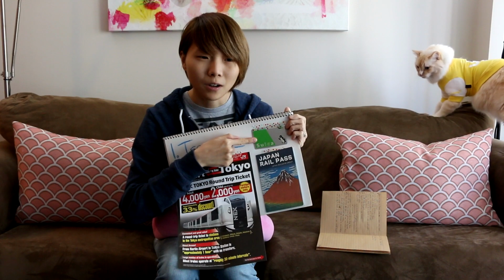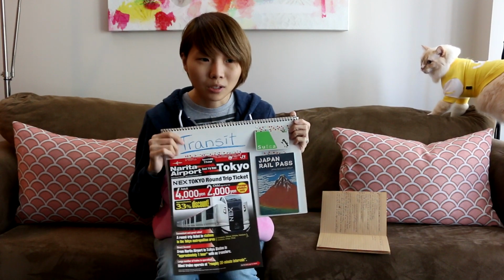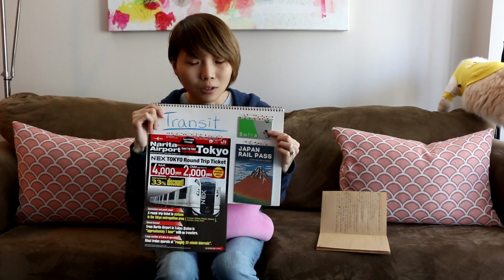You pay 500 yen as a deposit, which is about $5, and then you can put in about, I would say, 5,000 yen, and then you can just tap everywhere you go and you don't have to worry about it. So that's really convenient.